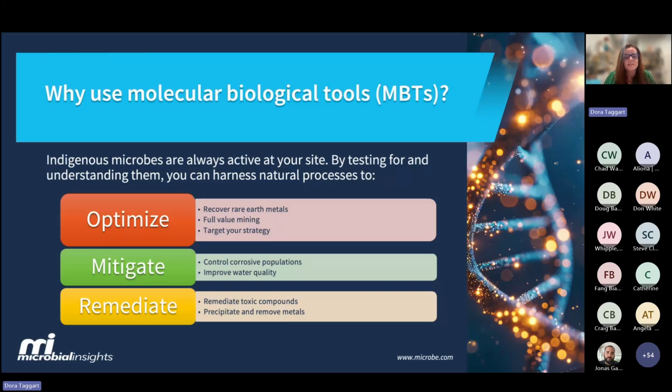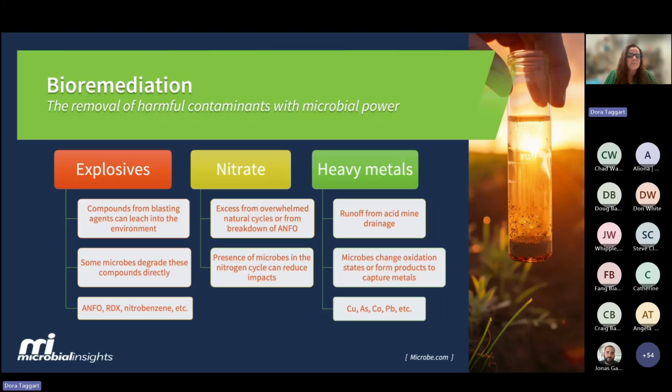But in order to do this, we need to have direct analytical methods that don't require the cultivation like we used to do. And that's where these molecular tools really come into play. So those of you that know us know for the past 25 years, we've been using these tools in environmental remediation processes, particularly qPCR, that we'll talk about.